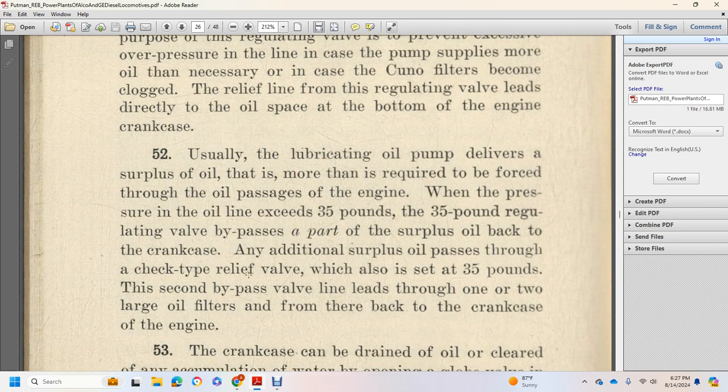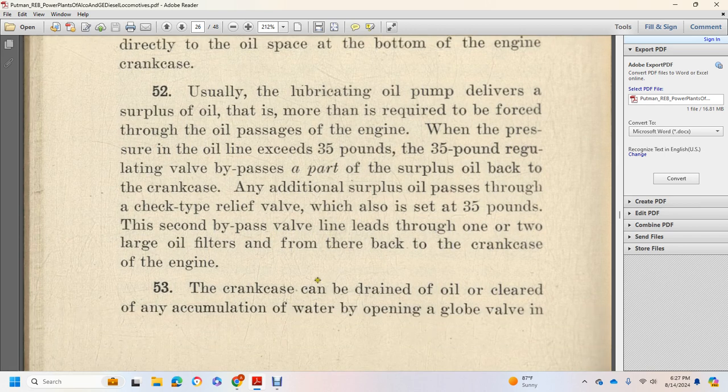52. Usually the lubricating oil pump delivers surplus oil, more than is required to force through the oil paths of the engine. When the pressure in the oil line exceeds 35 pounds, the 35-pound regulating valve bypasses part of the surplus oil back to the crankcase. Additional surplus oil passes through the check type relief valve, which is also set at 35 pounds. The second bypass valve leads through one or two of the large oil filters back to the crankcase of the engine. 53.